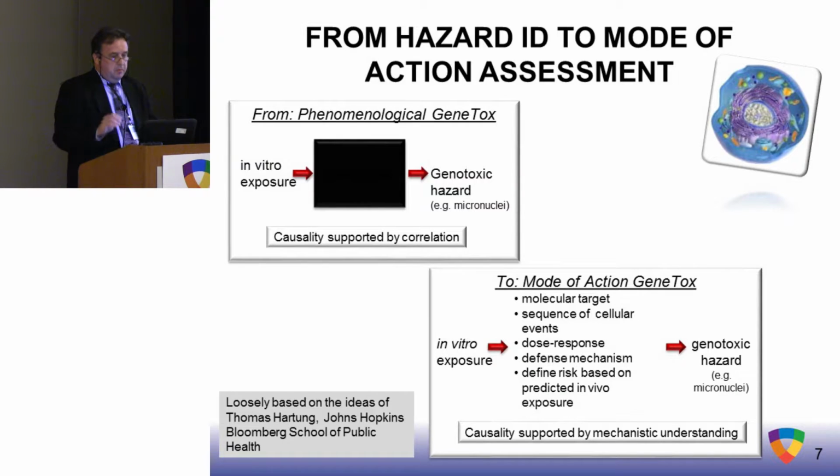To put this into a slightly different framework, and this is stolen from Thomas Hartung, the goal was to move from a phenomenological gene tox, where we just exposed cells in vitro, then something magically happened in those cells, and we ended up with some type of genotoxic hazard that we could measure, i.e. micronuclei, mutations, or aneuploidy. In this case, the causality that this is a cancer-inducing agent was just supported by the correlation of being positive in these assays.